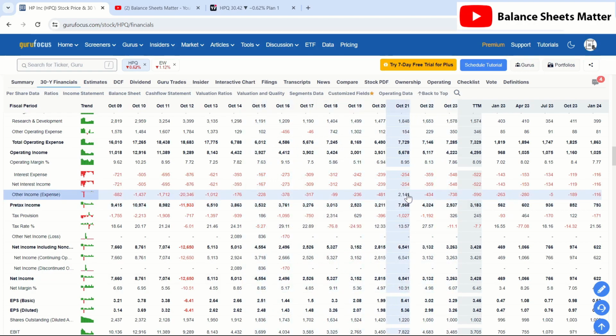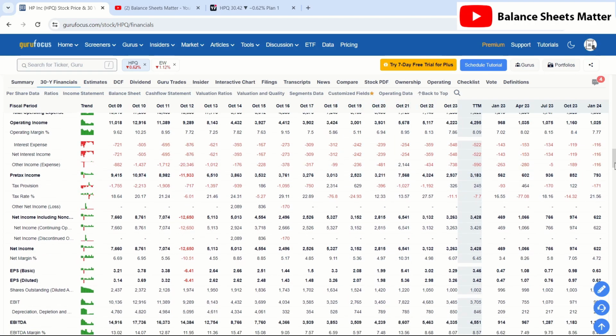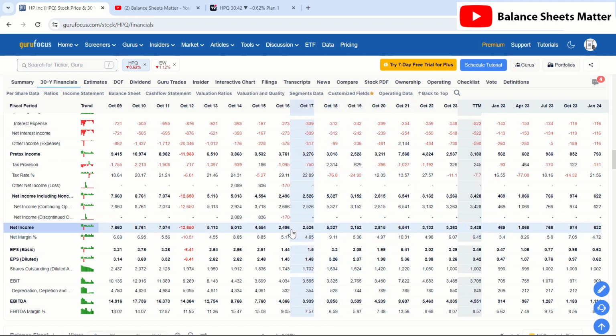Sometimes just ignore these one-off incomes or expenses. It doesn't give you too clear of a picture. We want to look at the long-term averages. A lot of these times are not cash expenses either. And as you can see, net income, again, is very consistent around that $3 billion range.